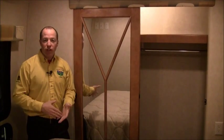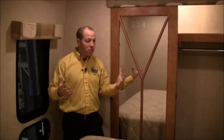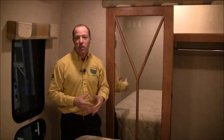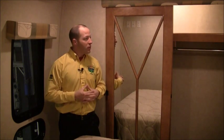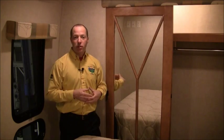So if you're looking for extra storage for suits or clothing that you want to hang up, winter coats, it could be anything. This trailer's got a heated underbelly, so if you want to do that extended seasonal camping, you can bring your winter gear with you. It also has a rounded interior sidewall inside that closet, so it gives you also that extra room on both sides. So if you're looking for extra storage in a master suite, this is the floor plan for you.